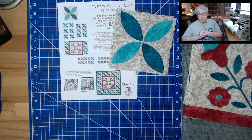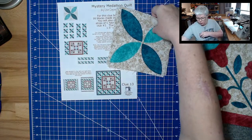Chrissy said, clue 14, which strip is for the border? 4.5 or 2.5? Clue 14.